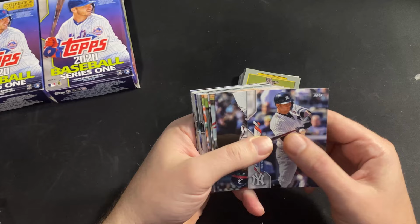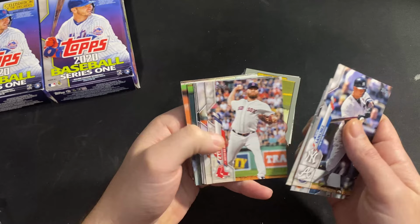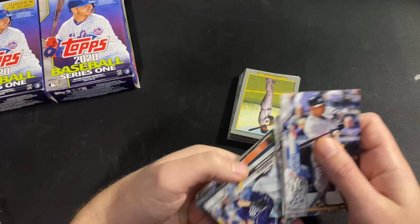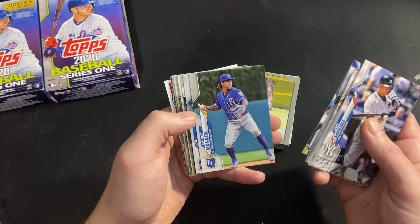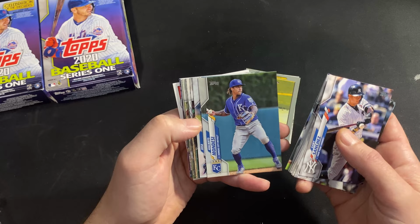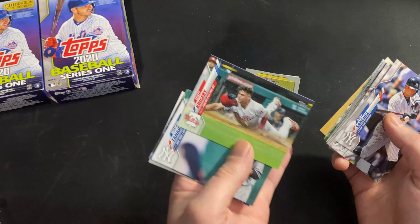And into it, Gary Sanchez, Ronald Acuna Jr., Mitch Garver, Chris Davies, Ahmed Rosario, Jacob DeGrom, Chris Paddock, Jorge Polanco, Abraham Toro. I thought that was Yordan Alvarez. Adalberto Mondesi. I'm a big Royals fan, so I always like to see that. Scott Kingery, look at that, a cool photo. Tanaka, so far no rookies.